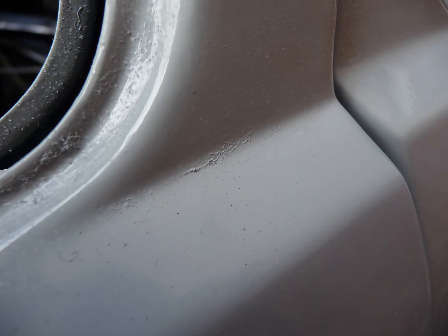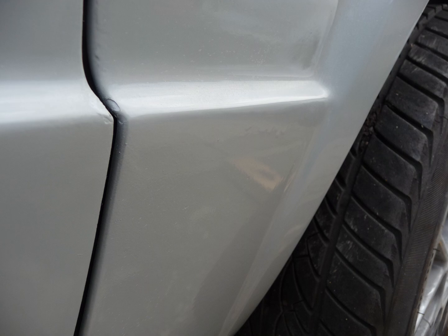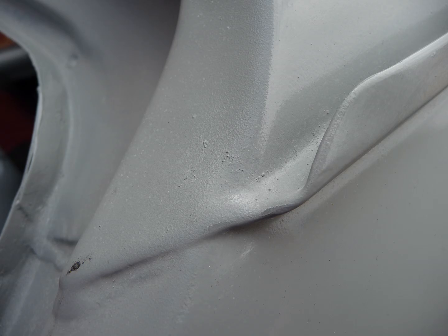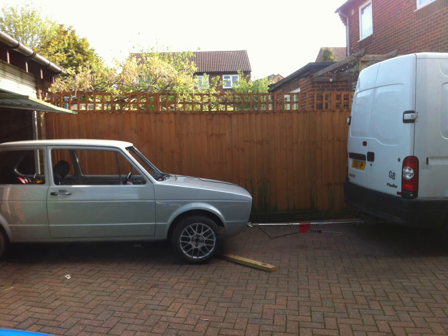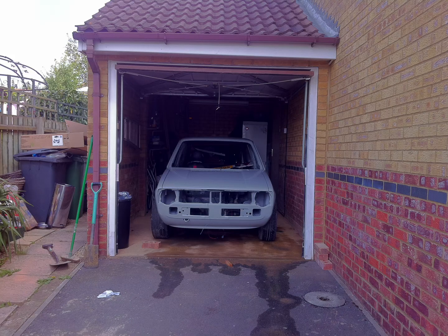Unfortunately, after 10 months, the car came back in a bit of a sorry state. Runs in the paint, dirt under the paint, rough spots, fish eyes, oversprays, and generally bad repairs. It was at this point I took the car from where it was being stored at my parents' house, put it back in my own garage, and left it there until I could really work out what I wanted to do with it next.